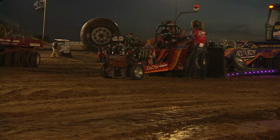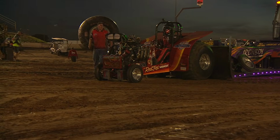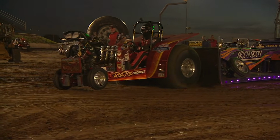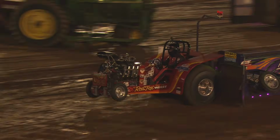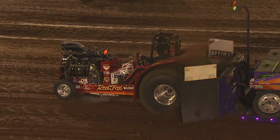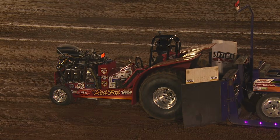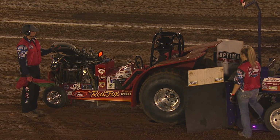Keith Horst will be the first of the final 2, and it's called the Red Fox. And sails it down through there. A nice looking hook, but a good bit short of what he needs at 292.46.